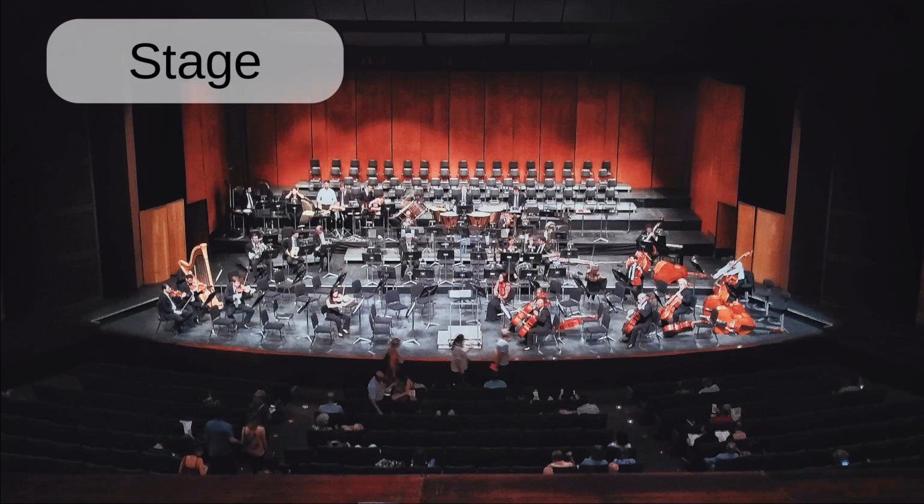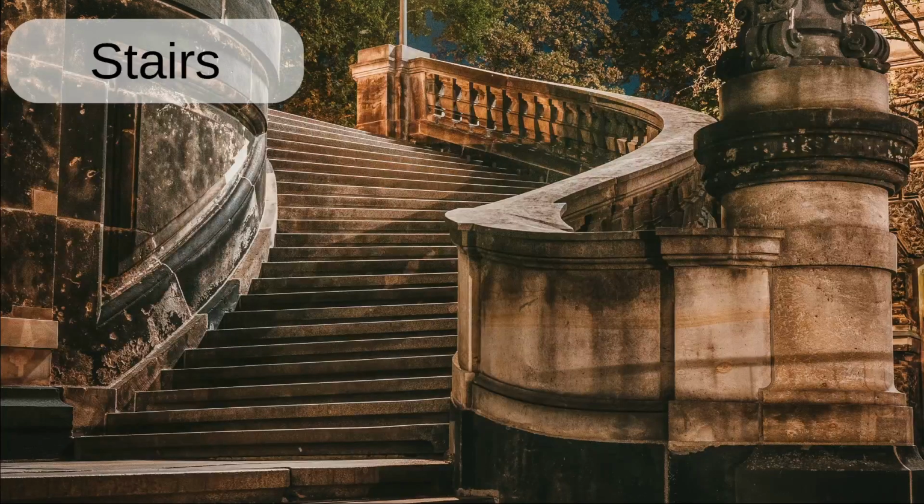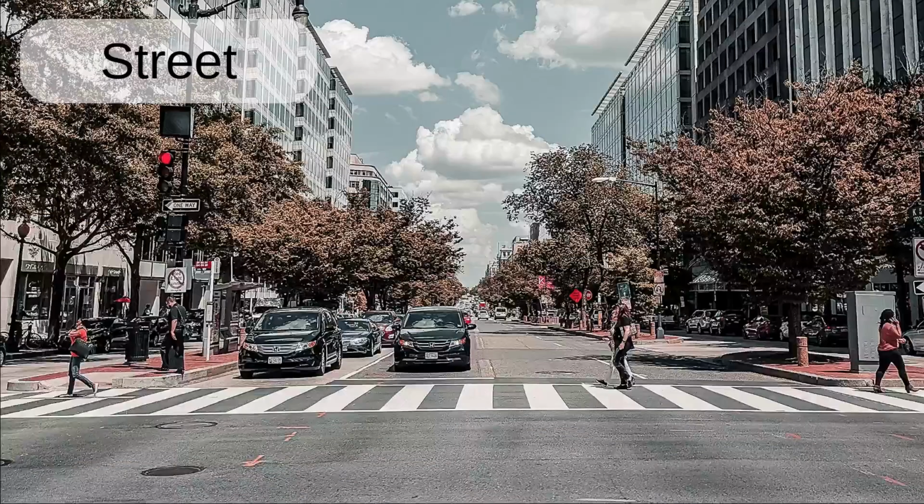Stage. The orchestra was still setting up on stage as the audience started coming in for the show. Stairs. Walking up the stairs takes people out of the courtyard and into the park.